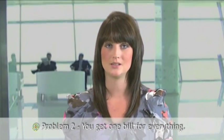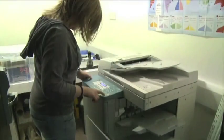When the utility bill does eventually arrive, it only tells you how much you've used in total. So if it's higher than you would like it to be, there's no way of knowing why. It doesn't show you which areas of your building are using the most energy or which pieces of equipment are hogging the power. When you get a bank statement or even a telephone bill, the costs are itemized so you can immediately see what money is being spent and take steps to reduce it.